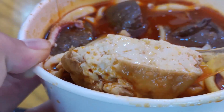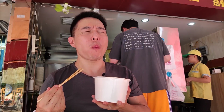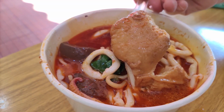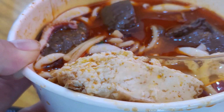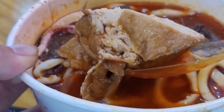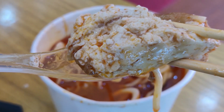Oh. Next, let's try the fried tofu. Amazing. It's a little crispy on the outside. It's fried on the outside. Once you bite into it, it's bouncy, it's soft. And you just get a nice texture to it. And there's a little bit of holes inside that tofu that soak up all that nice satay flavor. It's a flavor bomb. Really, wow.